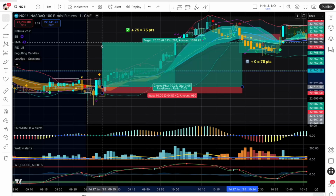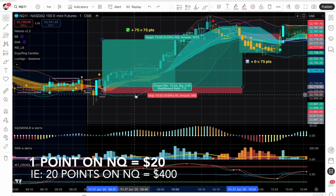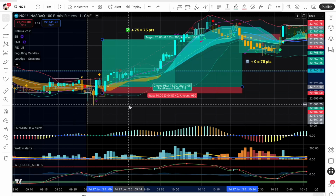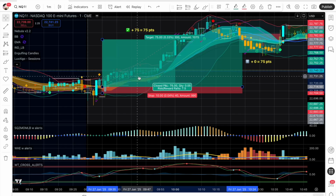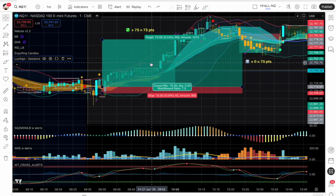So price jumps up about 20 points right about there. So you can easily have gotten 20 points there, but we're not just aiming for 20 points, we're aiming for something bigger. So we hang on, and then we get some more buy volume coming in, and it pops up, and we're at 75 points right there. And we could just close. We see these check marks from Nebula saying the trend might be over, but we've got a good gain here. So if price pulled back a bit, we're still way in the green.